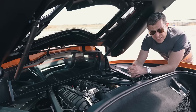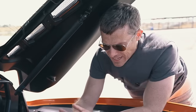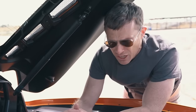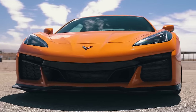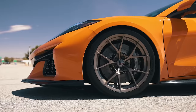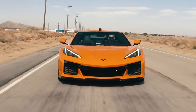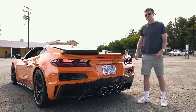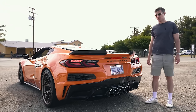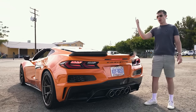Also, unlike the standard car, which has a cross-plane crank like most other US V8s, this has a flat-plane crank like a Ferrari. That seems very promising. But I know the Z06 has a soft limiter. So how does that affect the sound it makes when you're revving it while stationary? Sounds promising with that sports exhaust, but there's a trick. Pull in both paddles and you can rev it all the way up.